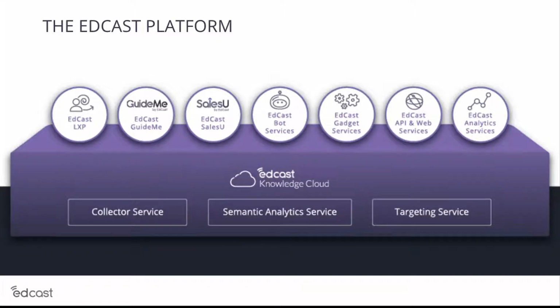First of all, let's step back. SalesU is the sales enablement suite offered by EdCast, a venture-backed company based right down the street in Mountain View. What is EdCast? Well, how many of you here have heard of either the Sales Cloud or Marketing Cloud or Document Cloud? Raise your hand. Okay, just about every hand, I think, should go up.